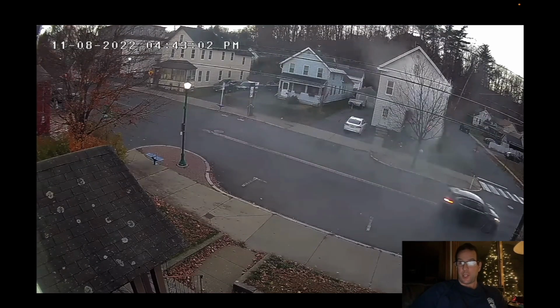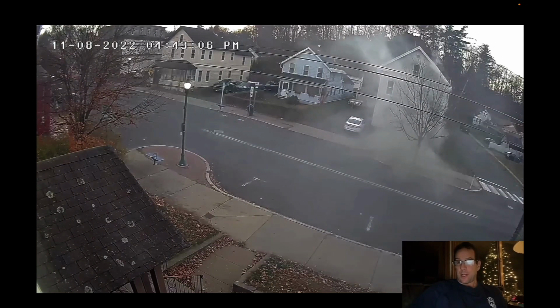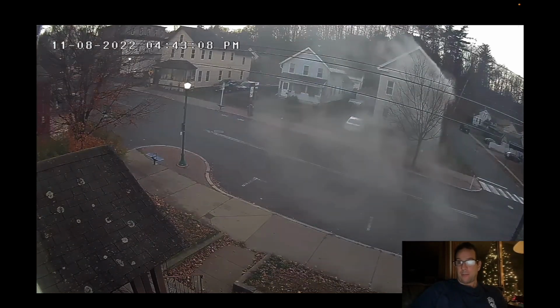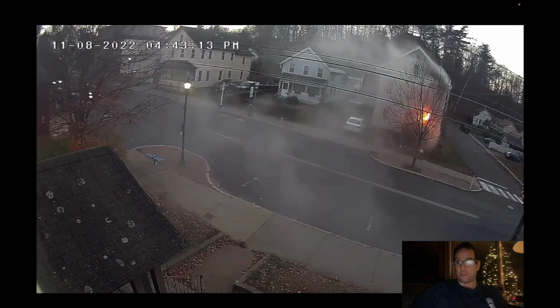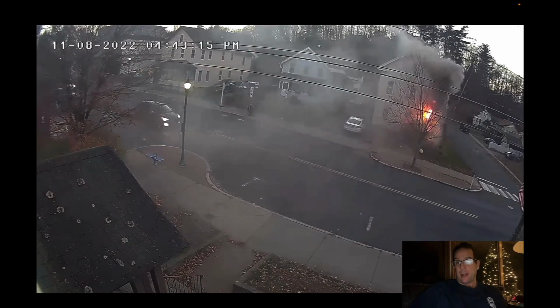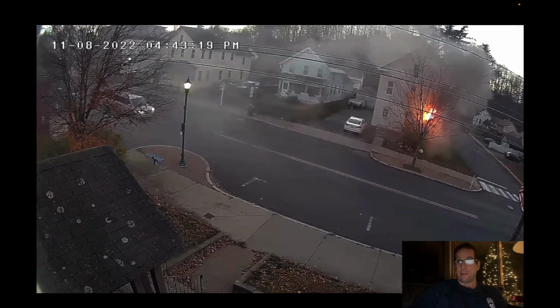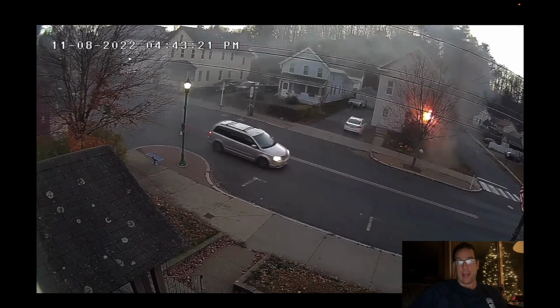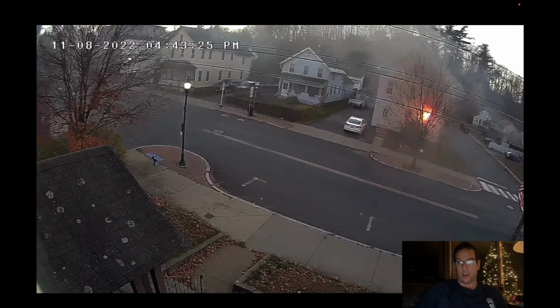So this is obviously just starting to crank up. It's been burning for a little while, but it's now starting to get a little bit more air. It's hard for me to tell, but I'm assuming the window is now blown, and now the fire is going to get some oxygen. Obviously, without question, someone, I would have to think, is calling this in or has called it in already. You can hear a smoke detector going off as well.